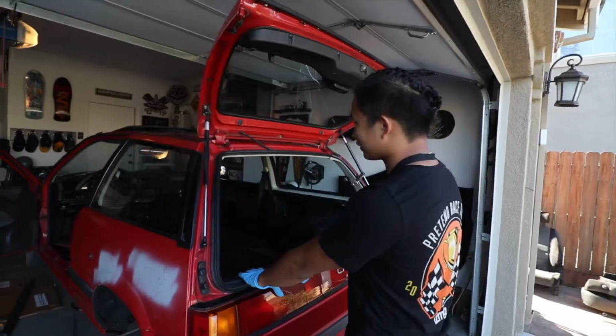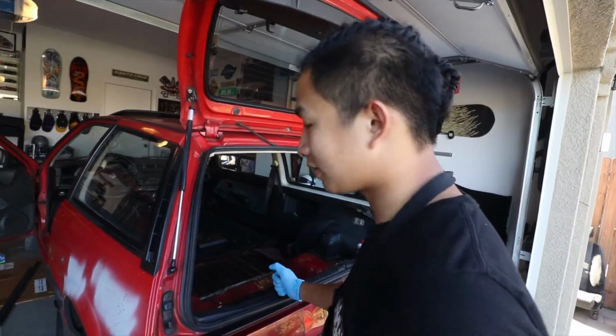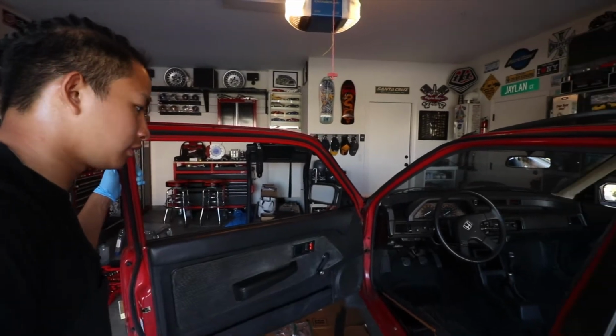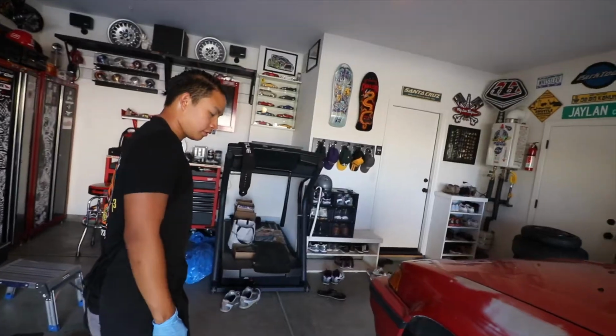Just for context, this car was bought for autocross. My uncle, Mark's dad. This is his car. It's got like 88,000 miles on it, and it was kept in his back garage. It was parked for 15 years. This thing was covered in boxes, unused, unwashed. We weren't even sure if it was gonna start running again, but they somehow got it to work to get out here, and we're very thankful for that.